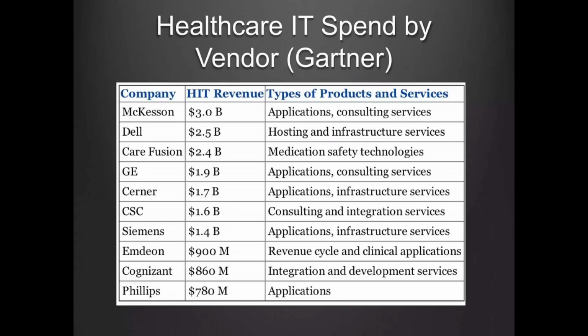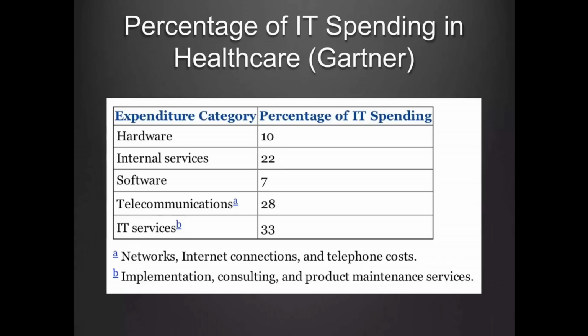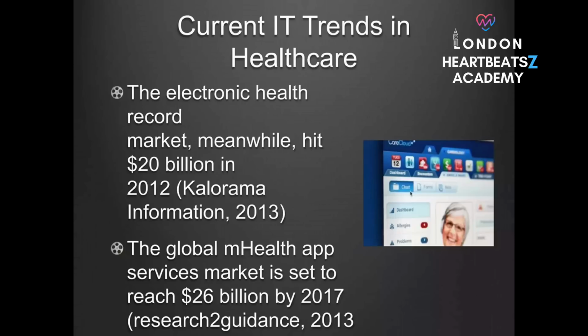Which makes sense, right? I mean, it's not enough to just buy the software. You need the expertise to actually make it work effectively. Exactly, yeah. Implementation, consulting, product maintenance, all that falls under IT services. They were absolutely essential for ensuring that all these new technologies were properly integrated and functioning correctly within the existing systems. So it's kind of like building a house. You need more than just bricks and mortar. You need architects and engineers and contractors to make sure everything comes together properly.